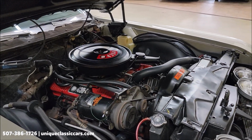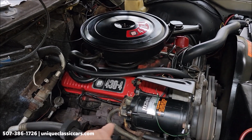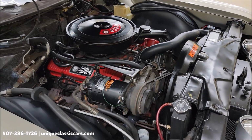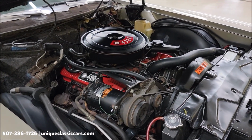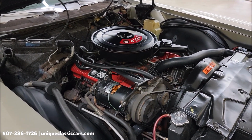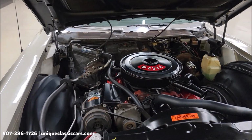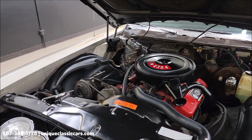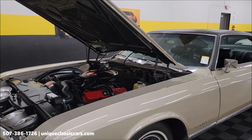AC has not been converted, and the text did not mention that it blew cold, but it seems that all the components are there. It's all still hooked up. So pretty stock looking engine bay, which doesn't surprise me due to the fact of the known ownership of this car.